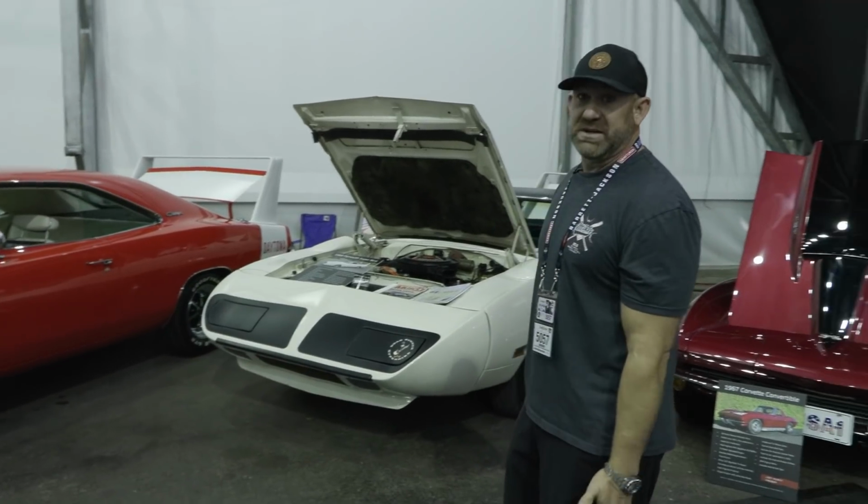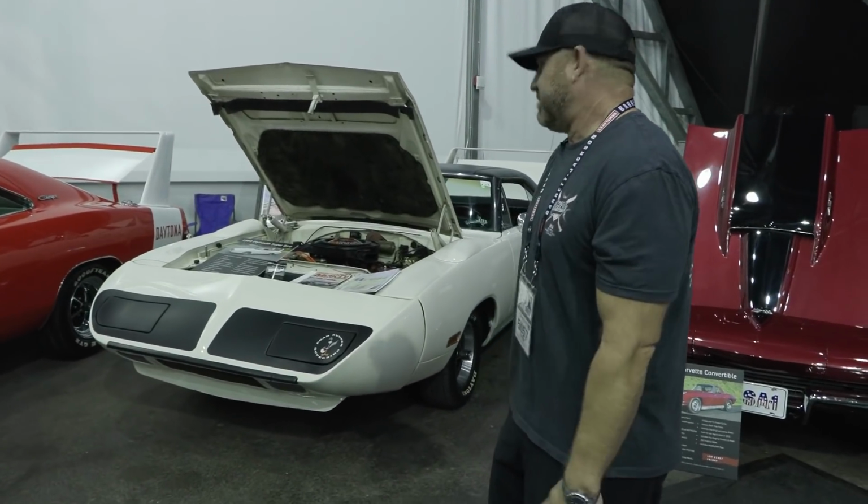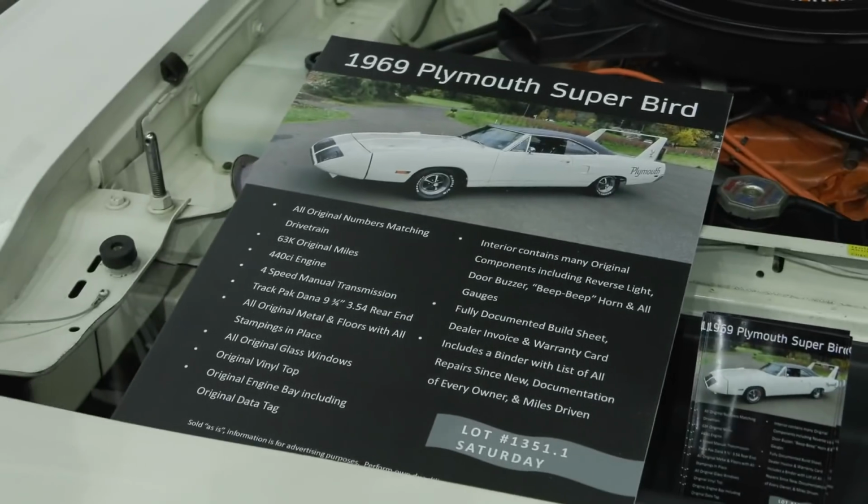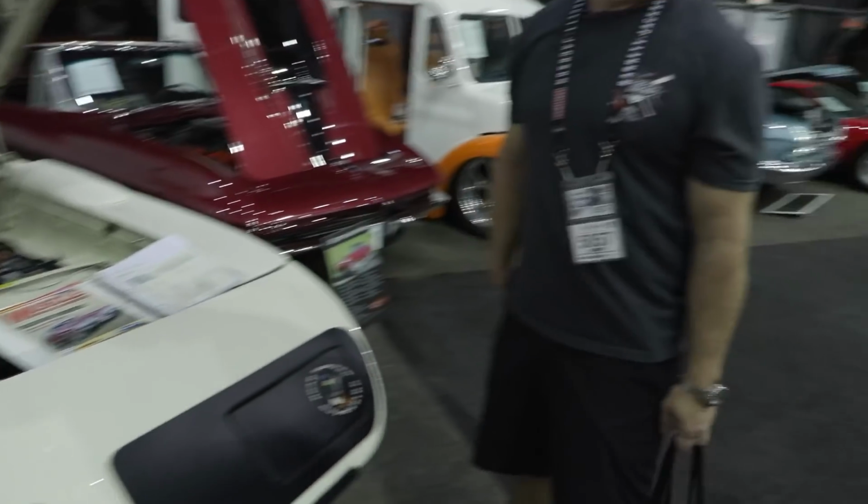Now, if it was original, which I bet it was, millions? Aren't they like millions now? Yeah, I mean, he's got the freaking sheet on this. Oh, and numbers matching? Dude, these are, yeah, he's going on Friday, Saturday night.